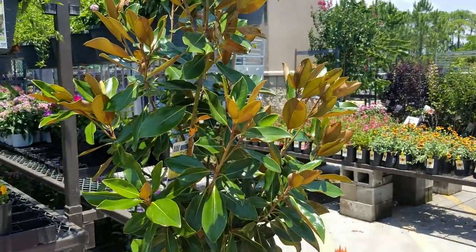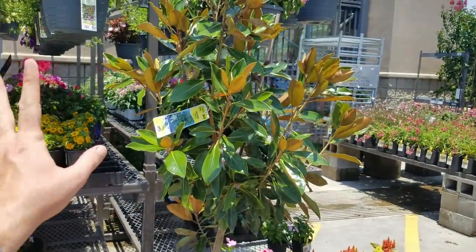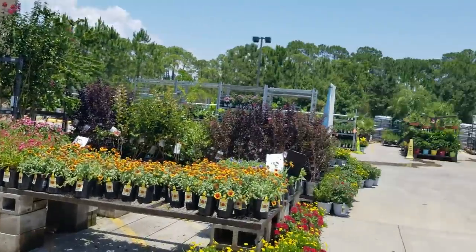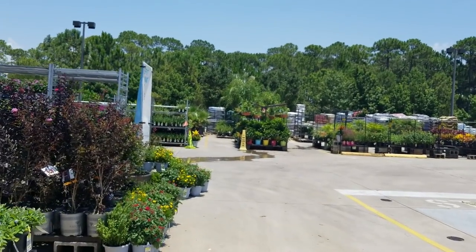Oh, look at this adorable little magnolia tree. Magnolias. So much prettier when you're actually down in the south. The ones you grow up north, we grow up north, it's just not the same.